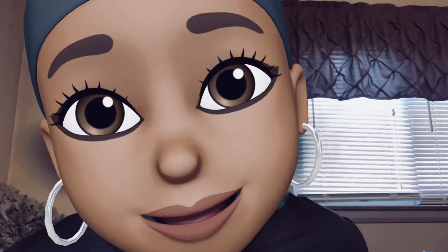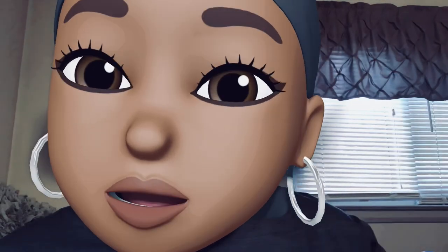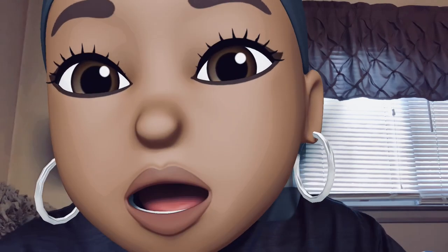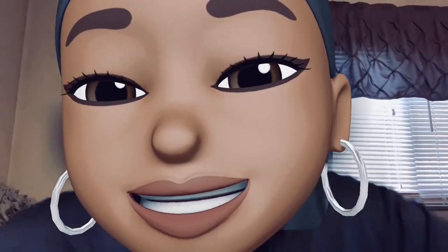Oh boy, this smells so good. Y'all, this smells so good. Ooh, look how cute. Oh, it smells good. It's not as strong as the other one, but it's good. And the notes are banana, cream, raspberry swirl, fresh strawberry, and vanilla sugar.